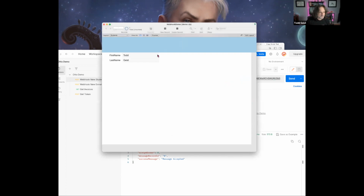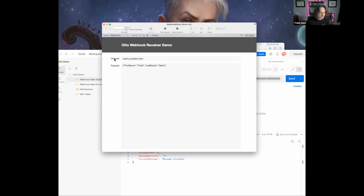Like right now, in the auto receiver, we just have channel and payload. We're going to add the headers to this, so you can see the digest and validate and that kind of thing. The other thing that we're doing here is we're going to allow you to get a public URL for an on-prem server that's behind a firewall.